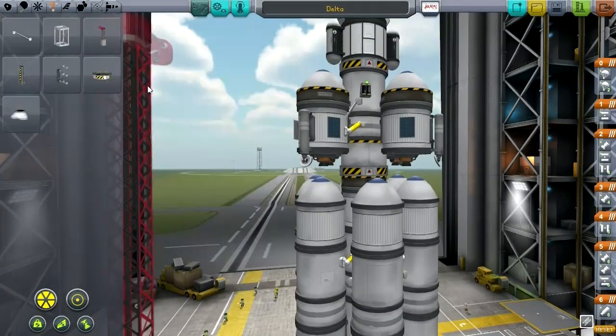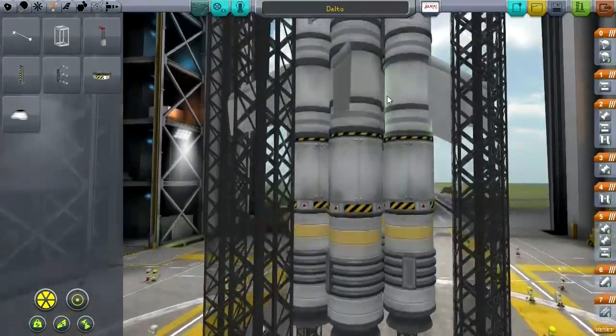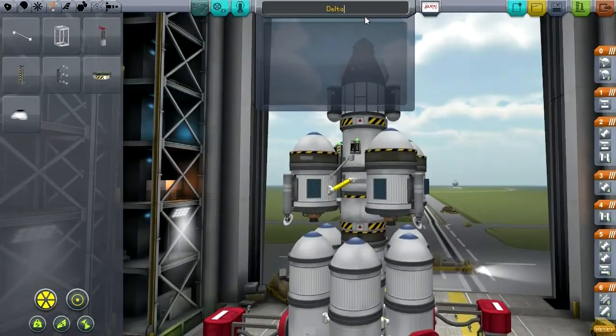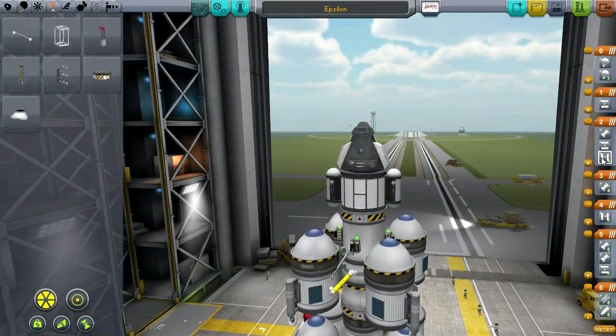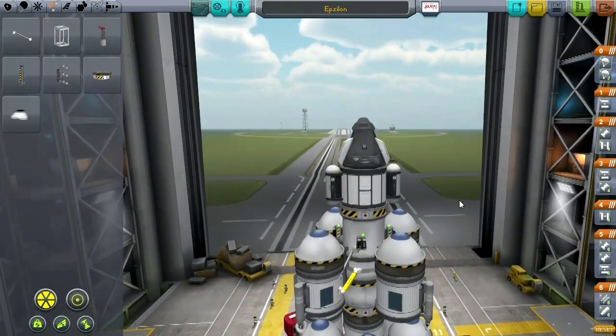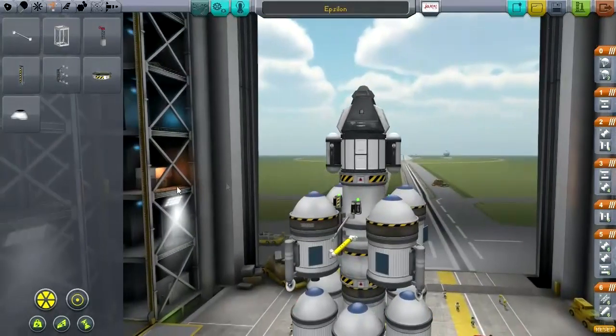What we need now is stability enhancement. Indeed. Alright, so put those up there. This is definitely not Delta anymore. This is Epsilon. Okay, this staging looks not right. Let's see here. Okay, these four fire when that one decouples, so that's there. Right, okay. I think I've got it. This looks like a lander-ish type thing.